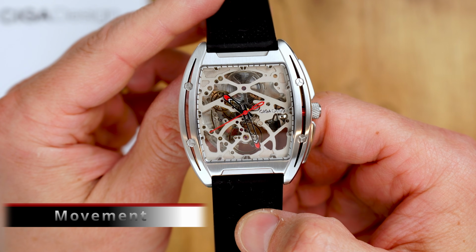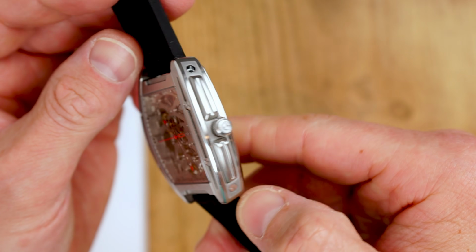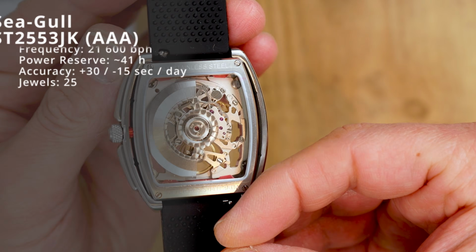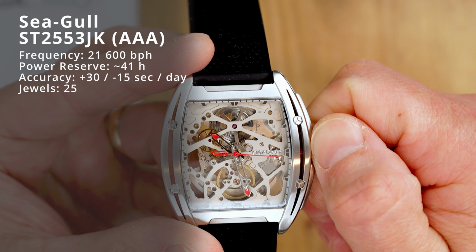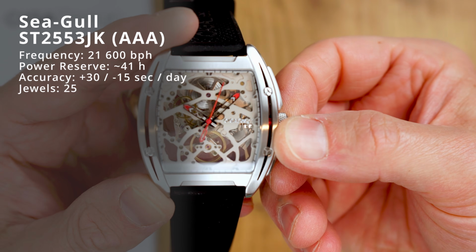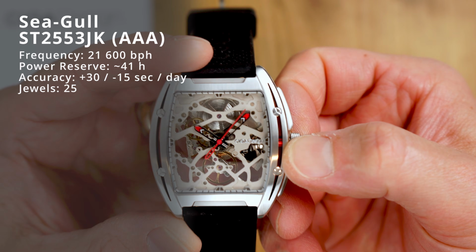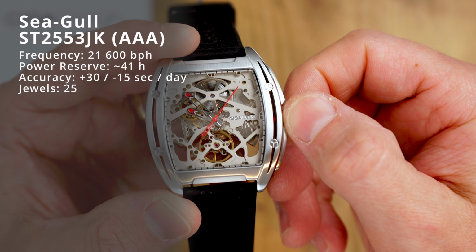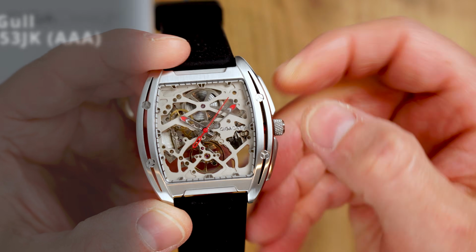Movement. Well, this nicely skeletonized movement is what we will be mostly seeing when looking at this watch, either from the front or from the back. So we have a SeaGull ST2553 AAA movement here, where AAA refers to SeaGull's most refined line of movements. It is an automatic mechanical movement, it is hackable, that is, the second hand will stop when we adjust the time, it beats at 21,600 vibrations per hour, and it has about 41 hours of power reserve.